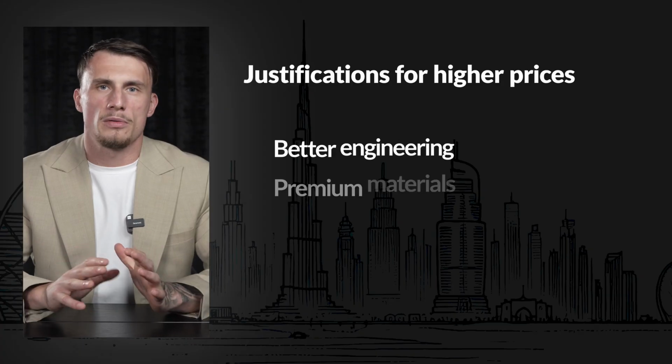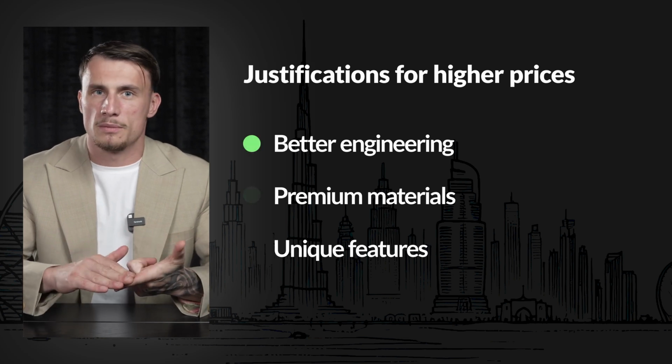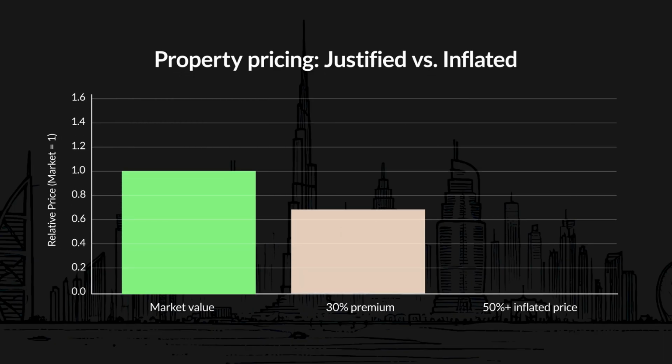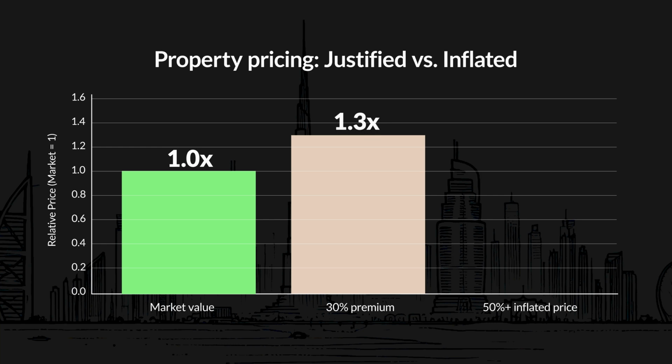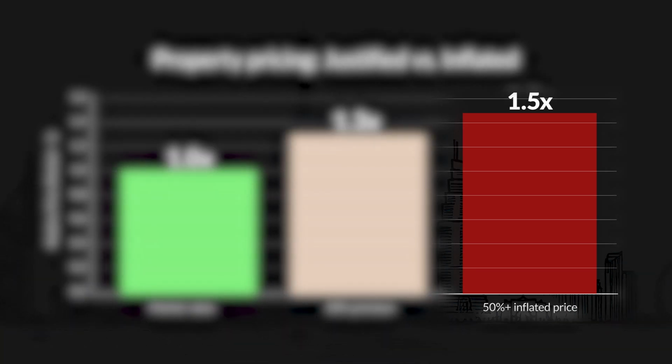For example, a developer might justify charging up to 30% above the market rate for things like better engineering, premium materials, or even unique features. And sometimes that premium is definitely justified. It's legitimate. Maybe it's a one-of-a-kind development using top-tier brands and appliances. But when we see properties priced 30 to 50% above the average area, that's a red flag. At that point, there's a real risk that the developer is just inflating the price to maximize their profit at your expense. And this is exactly the kind of insight you need before making a purchase. However, even if the price makes sense, there are still 2 ways developers might catch you out.